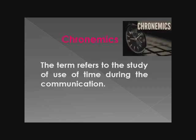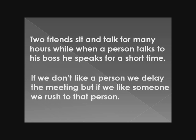Now the next one is chronomics. The term refers to the study of the use of time during communication. The duration of conversation between two or more persons can convey many messages and information about the communication. For example, two persons sit and talk for many hours, while when a person talks to his boss, he speaks for a short time. If we don't like a person, we delay the meeting, but if we like someone, we rush to that person.